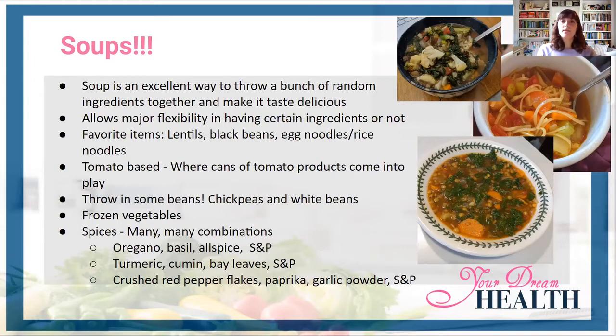But if you use different spices in each different soup, it's going to taste like an entirely different meal. Say in one pot you use like oregano, basil, allspice, and salt and pepper, it is going to be entirely different from the exact same soup where you use turmeric or cumin and bay leaves. So soup, it's really easy if you just adjust a couple of ingredients every time. It could be like a new meal every time. Also, you can freeze it. So it's a really good way to store it for a while and have it always on hand.